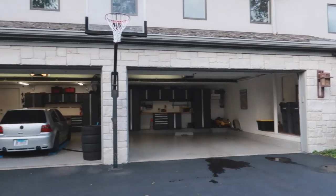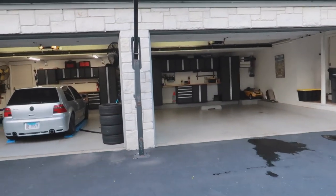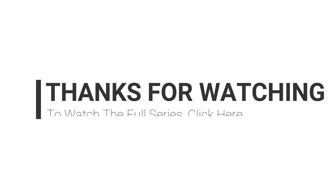As you can see, guys, I have a four-car garage. I actively use these two garages. This one is going to just be for one car, but mainly my workshop. I have four cars, but this puppy parks outside.